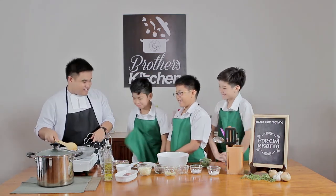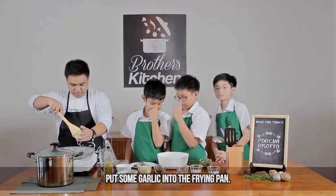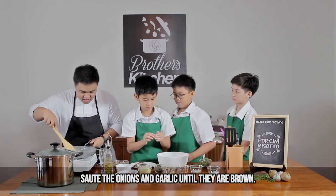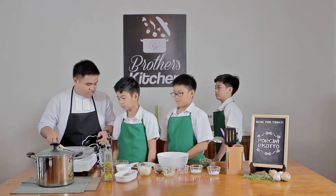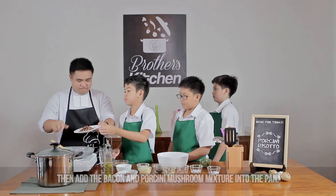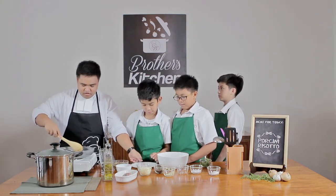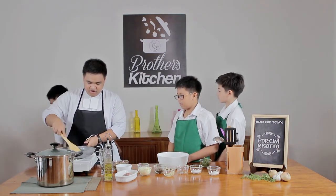So, I've already added the onions. Next is some garlic. So, we won't put all of this, but we'll just add some. So, we'll brown and saute some of the onions and garlic first. Then we add the mixture that we did a while ago, which is the bacon and the porcini mushroom. So add this. Okay. All right. So we saute this for a little while again.